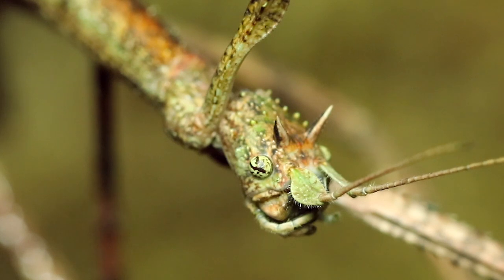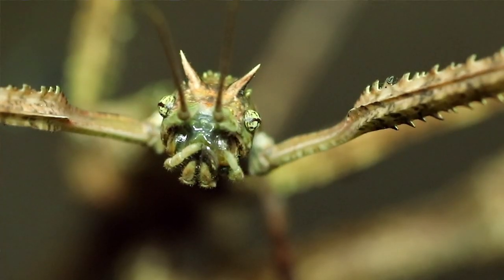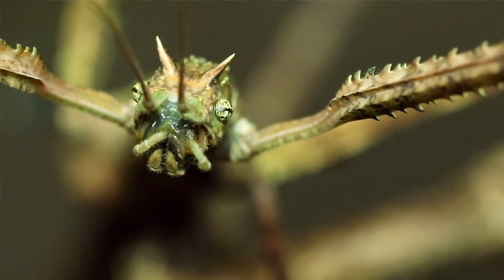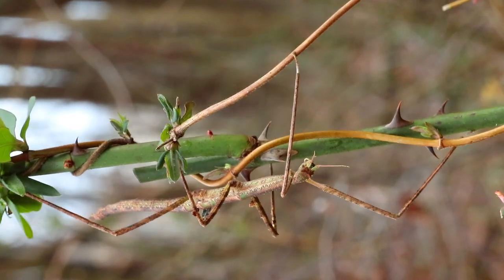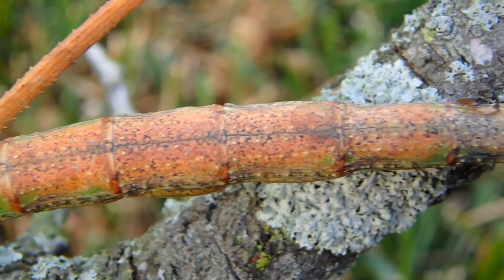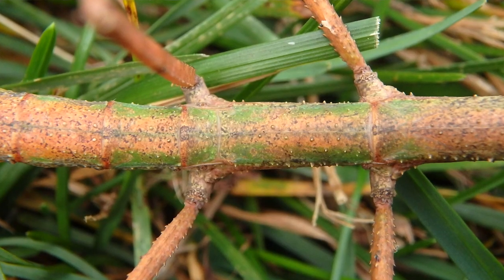And check out how the base of their antennas look very much like young leaves. Their heads sport horns that, while they might make them look a little menacing, they're actually just there to mimic thorns. Their bodies, of course, identically match leaves and twigs, complete with little tubercles and textures that convincingly look just like bark.